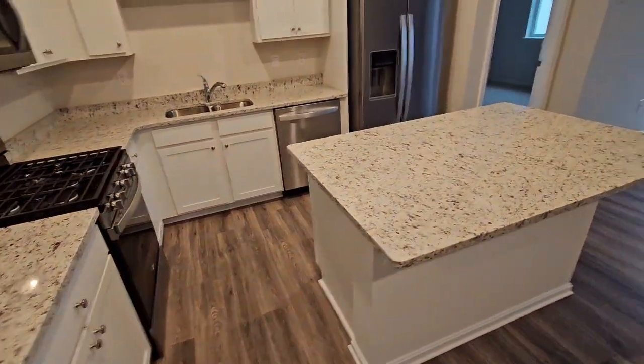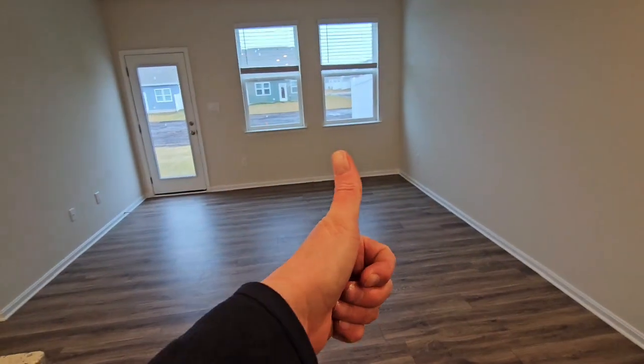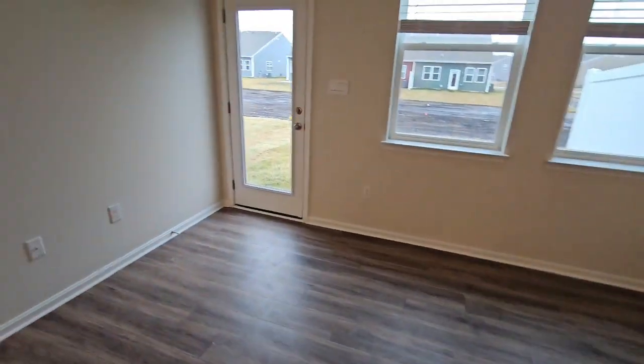Here's our kitchen. Normally, when we walk into a property, we have a lot of work we need to do before we even get to a clean palette like this. So this is actually pretty exciting, isn't it? Weeks and weeks. I know. So, yep, here we are, clean slate.